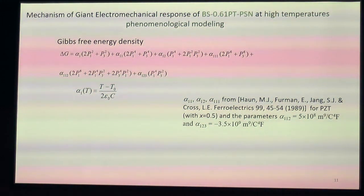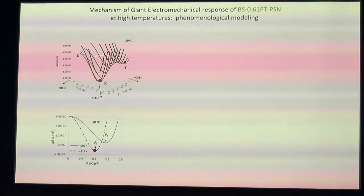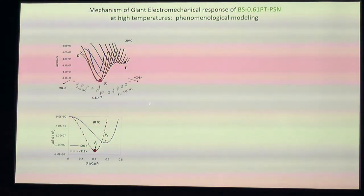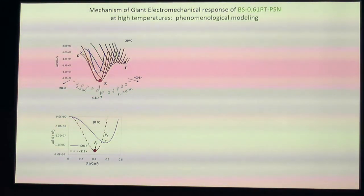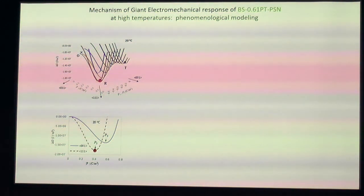Taking the temperature dependence of the coefficient before the quadratic term, and with known Curie temperature and Curie constant, we obtain this kind of shape for the potential energy at room temperature. We have the energy minimum in the 111 direction, which corresponds to rhombohedral symmetry as we measured by X-ray. The red ball shows the stable phase. The metastable phase is tetragonal. Energy is a little bit higher. And the cross shows the position of the unstable orthorhombic phase.